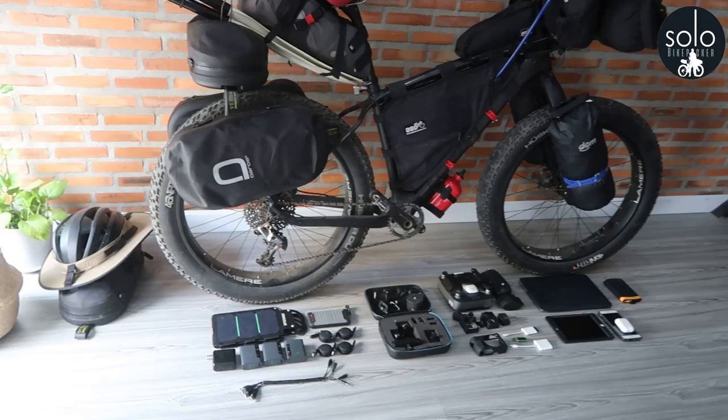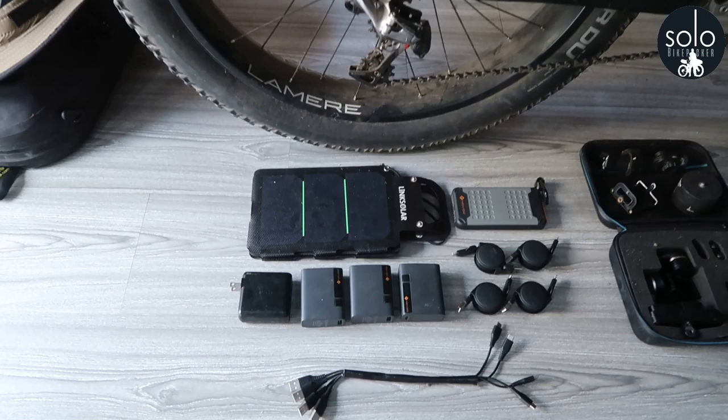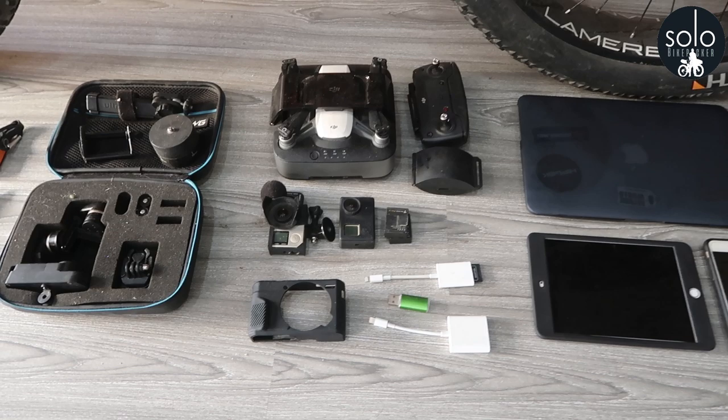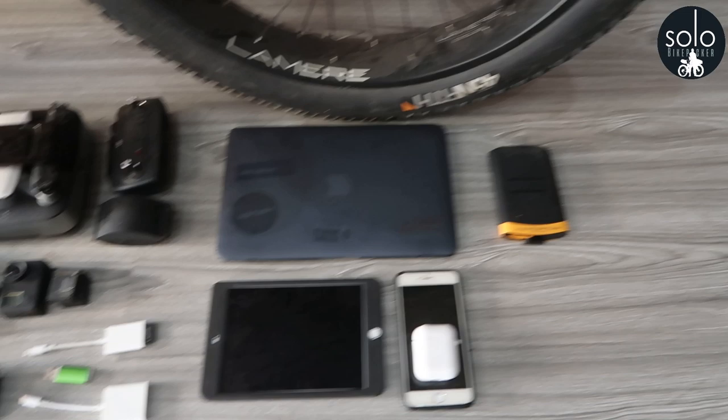So, guys, I'll show you. This is an overall view. This is how I'm going to be powering my gadgets. These are the mounts that I'm using. This is how I'm capturing with the cameras. This is how I'm doing the editing. And this is my storage, how I'm storing stuff. So I'm going to go over this.